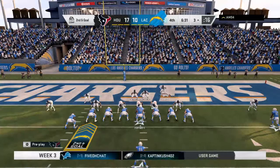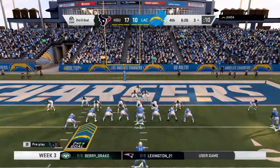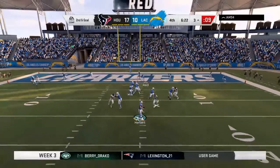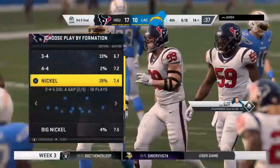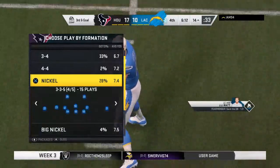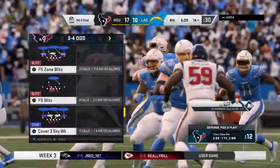So the ball position now at the 3. Here's 2nd and goal. 2nd and 3. And he's going to be dropped back at the 15-yard line. J.J. Watt in there for the sack, and it's an important one from a personal standpoint as that is sack number 100 in what has certainly been a terrific career to this point.